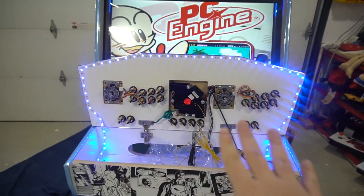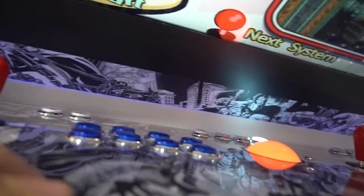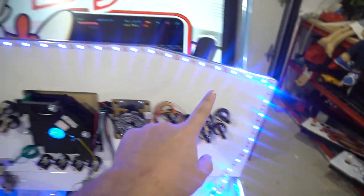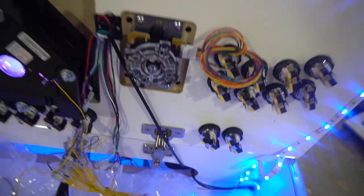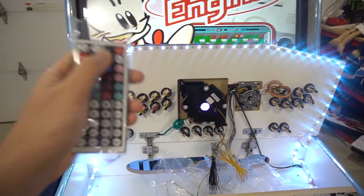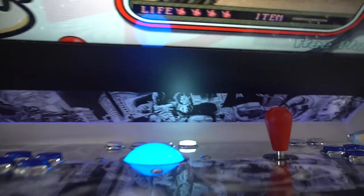Now, one quick note about the LEDs: since you have blue LED buttons, I wired up the LED power to blue. Anytime the LED strip goes blue, your LEDs will turn on. I know it's a little confusing. So the best thing is that when you are wiring it, make sure it's white, or put it to blue. Real quick, I'm gonna show you. So I have it on blue. You can see there that the white light is on.